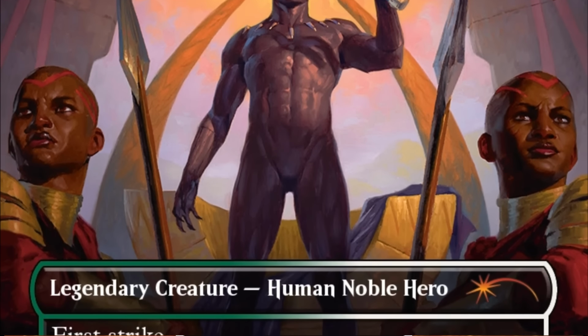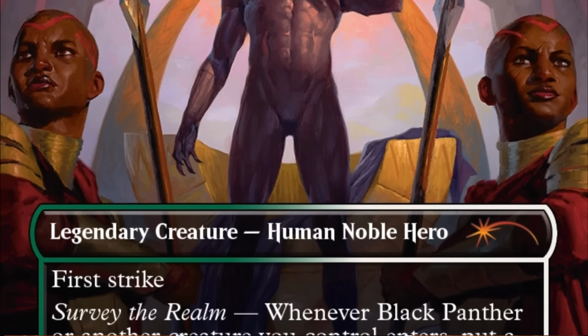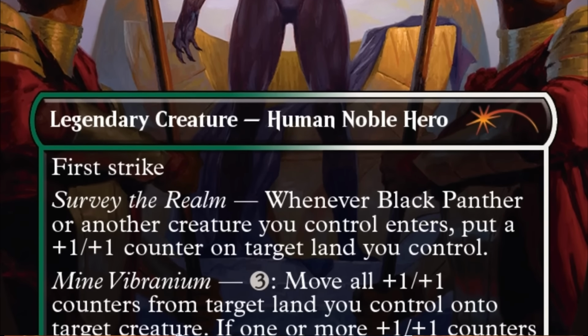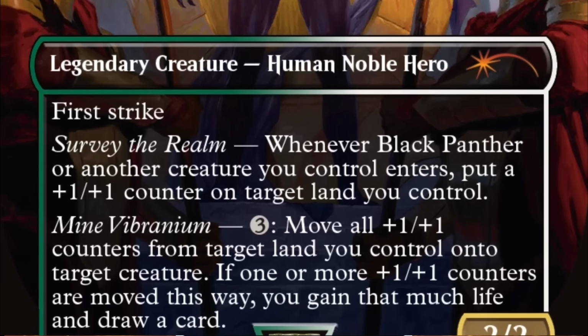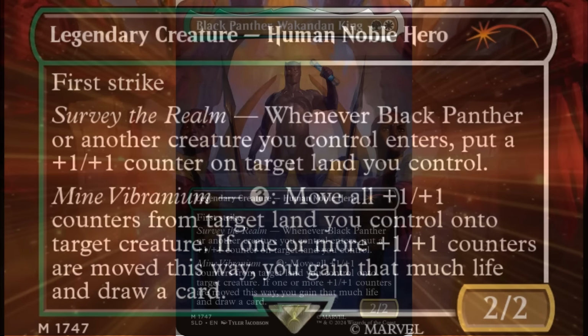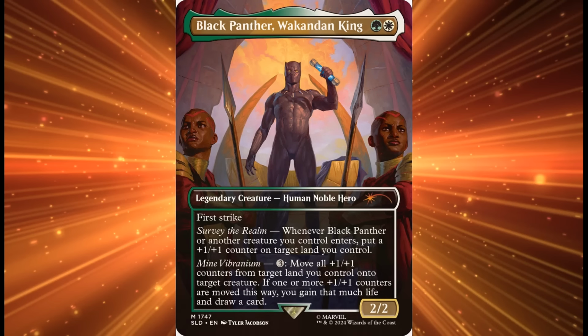Well, it's a legendary creature, human noble hero with first strike, Survey the Realm. Whenever Black Panther or another creature you control enters, put a +1/+1 counter on a target land you control. Mine Vibranium 3. Move all +1/+1 counters from a target land you control onto target creature. If 1 or more +1/+1 counters are moved this way, you gain that much life and you get to draw a card. There's a lot of synergy with cards like this that will work well with the Black Panther, but what else? What else did they give us inside the Secret Lair?